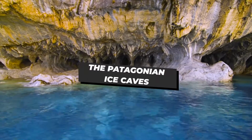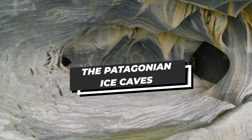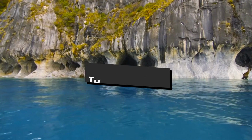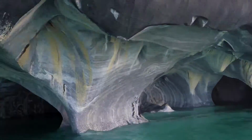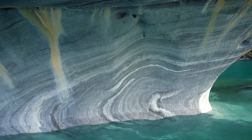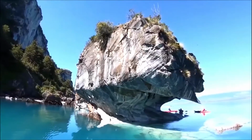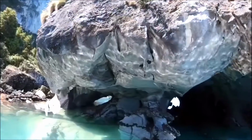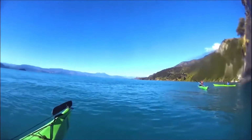The Patagonian Ice Caves. If you're a fan of the Arctic cold but aren't too interested in getting lost in the actual Arctic, then the Patagonian Ice Caves of Chile might be a great location to check out on your next holiday. This ice marble cave network is one of the most famous cave networks in the world, and as we mentioned earlier, is located in the Chilean region of Patagonia. Formed by rushing of chilled water across millennia, the ice caves of Chile transport visitors to a new world that is begging to be explored.